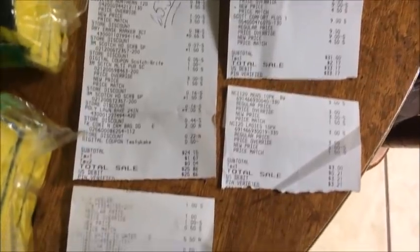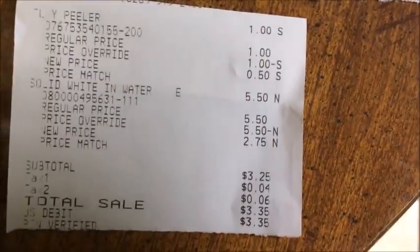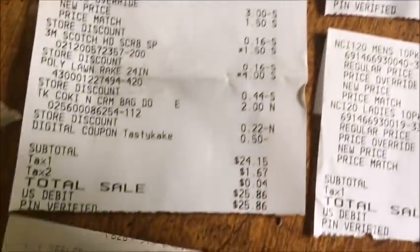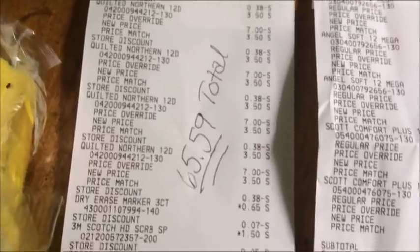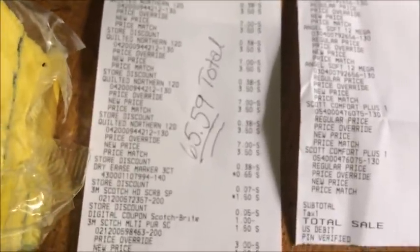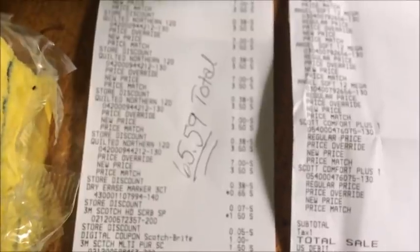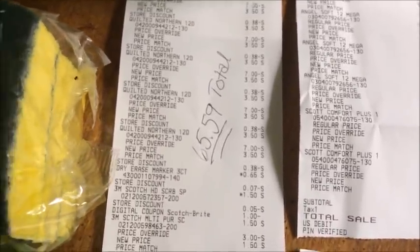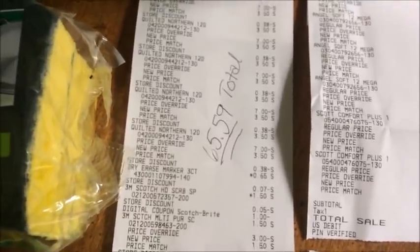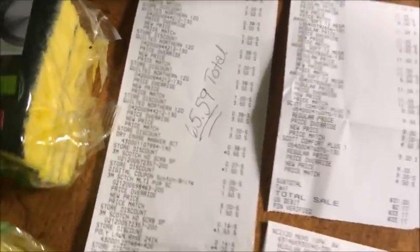Okay, so here are my receipts, and you can see I spent at one store $3.35, and at this one $3.21, $33.17, and $25.86 for a total of $65.59. You can tell that's much less than I would normally spend at a Dollar General clearance sale. But like I said, I was really trying to be wise in my purchases and not just go crazy like I normally do. So let me show you what I got.